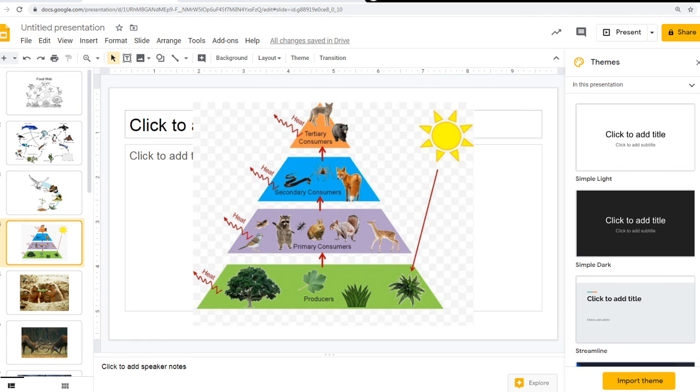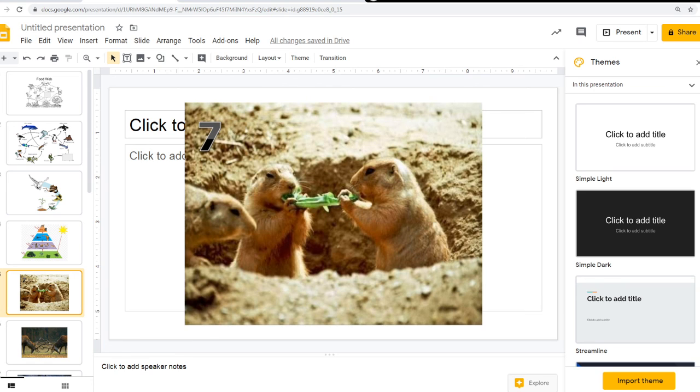So, with that said, we take a look here. And here we see our groundhog, gopher, no, not gophers, prairie dogs. There we go. What would this be an example of? What kind of interaction between different organisms would this one be?